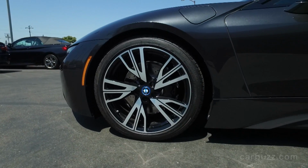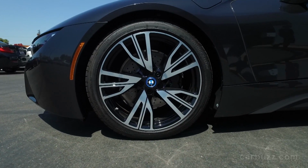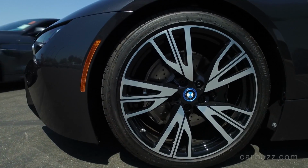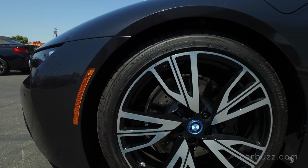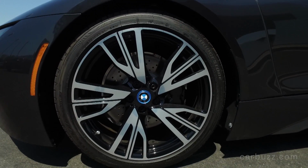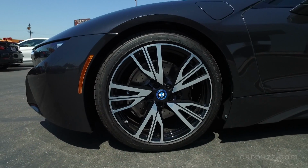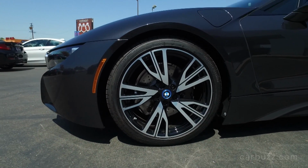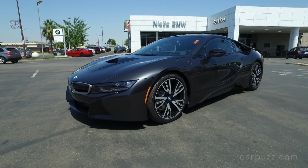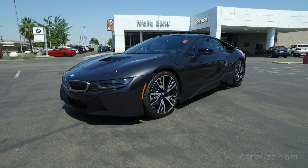All right, so now I want to tell you about these laser lights. They cost an extra $6,300, and they replace the standard LED headlights, and they're new for 2016. Basically, it makes driving at night almost like driving during the day. They're very powerful, and BMW had to get special US government approval to even have them here. The i8 is the first car in the US to have them, and it probably won't be the last either.